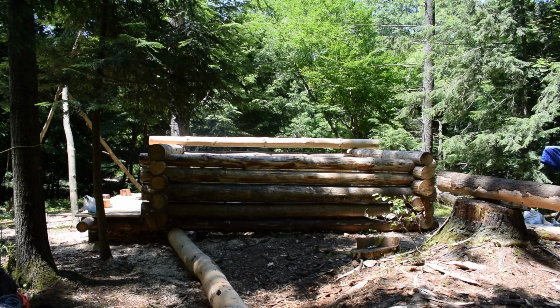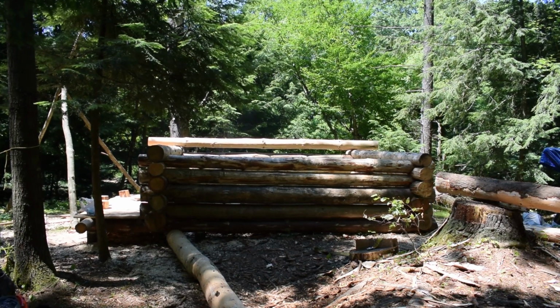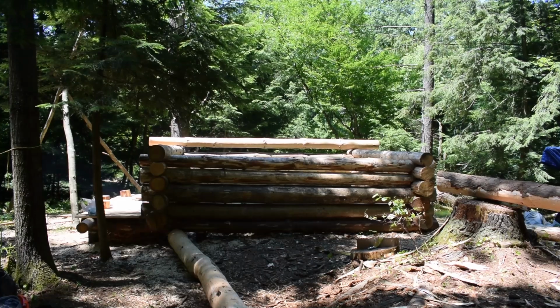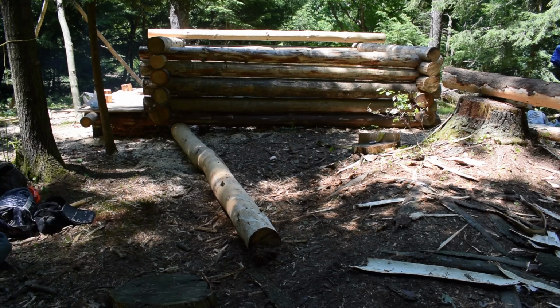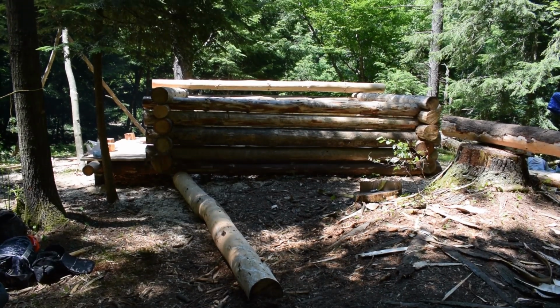Okay, I'm going to end the video here with a quick walk around. This is the east wall. There's 5 rows in, and well, practically 5 feet. I got a couple on deck. Actually, I got 3 on deck and 1 ready to set, but I don't have the energy to do it today.